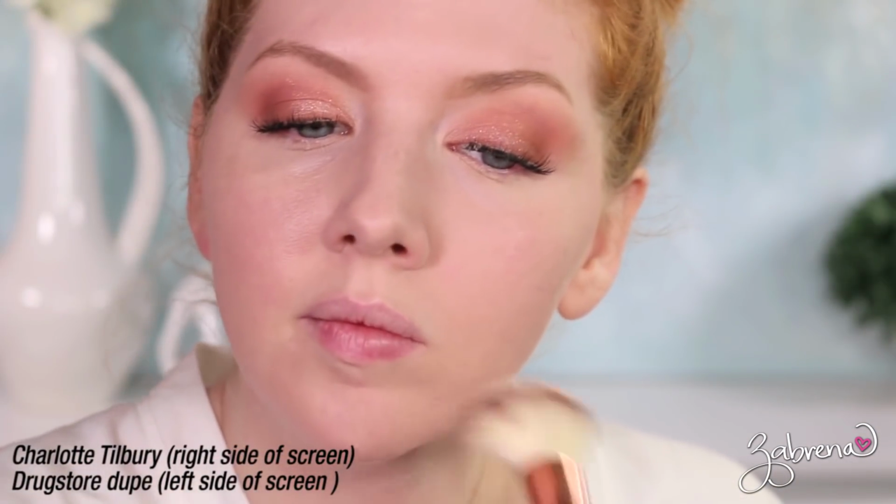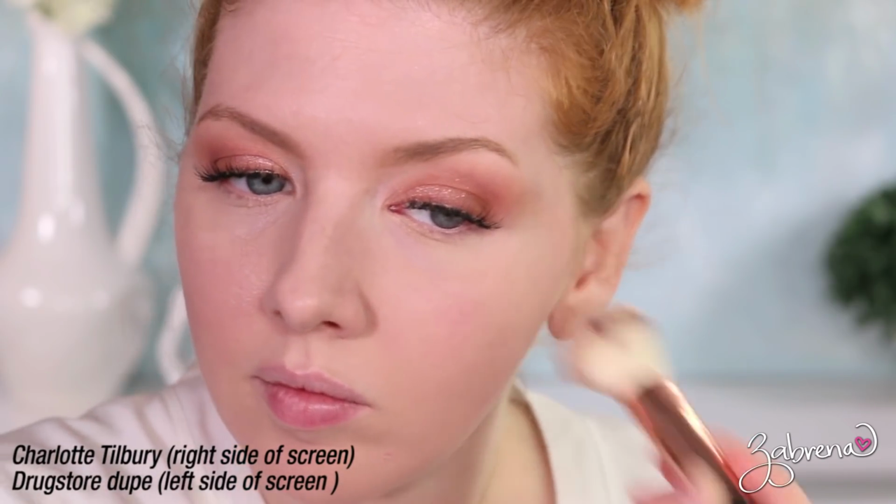Now, when you apply these side by side, you can tell that the Charlotte Tilbury powder is much more finely milled, whereas the NYX powder is not. There is a difference in how the skin appears after the initial application, but once you have worn these powders and they've had the time to settle in the skin, the NYX one starts to look a lot like the Charlotte Tilbury powder. And it wears the same too, which I will show you shortly at the end of this video.